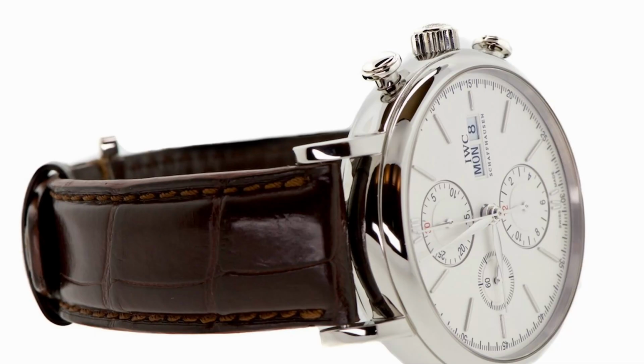Fifth place, IWC Portofino Chronograph. Like most watches by IWC, the Portofino is a watch that stands out on the merits of its polished design and its solid mechanics. It features a date and month display on its subdials and a hacking movement so you can set the time to a precise second.